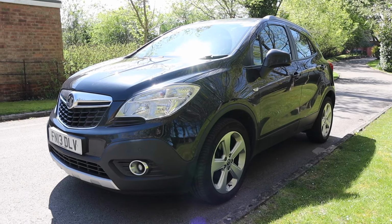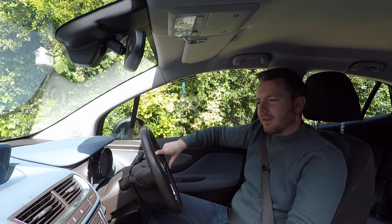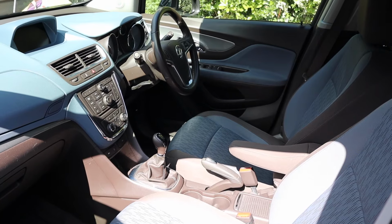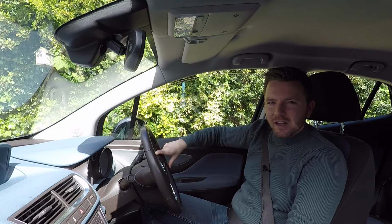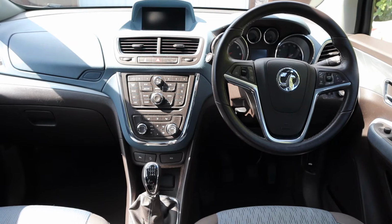But cutting aside from all that, if you are in the market for a small SUV, the Mokka isn't a bad option. The styling's quite good. It's inoffensive, it's good looking enough, it's not ugly like some small SUVs. I think they've done a good job with the design.